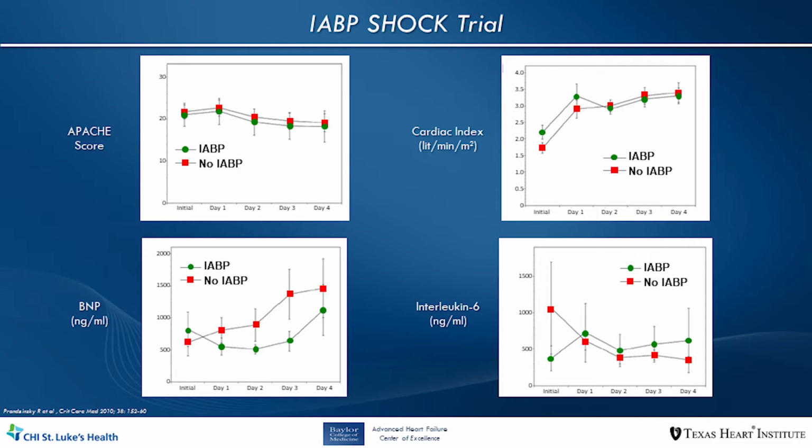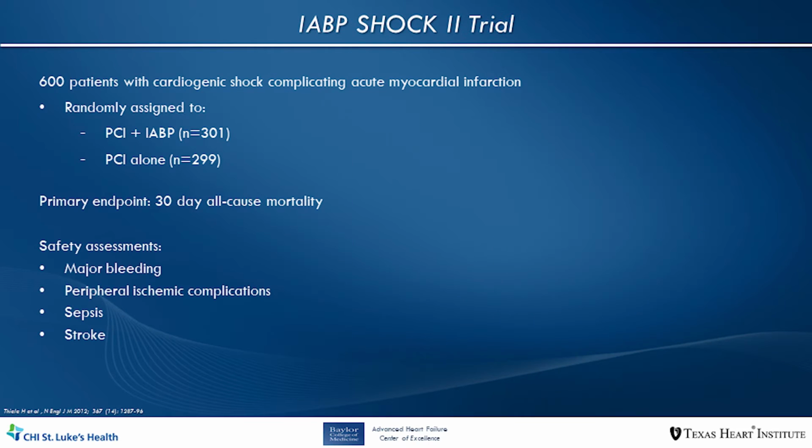infarction with shock. We look at the bottom left panel, we see BNP. So patients on balloon pump support had overall lower levels of BNP over time, suggesting that the LV was unloaded to some degree. So we have a little bit of unloading, no change in cardiac index, increased inflammatory markers. There was no difference in mortality, although this was grossly underpowered to really demonstrate any difference in mortality. This really laid the groundwork for the IABP-SHOCK trial.